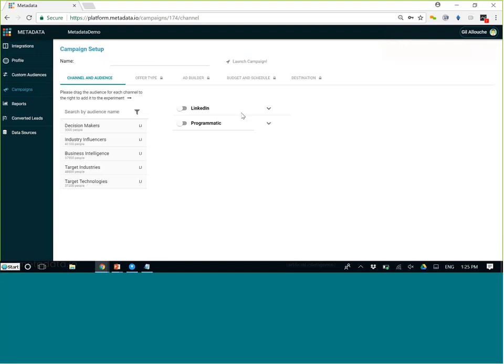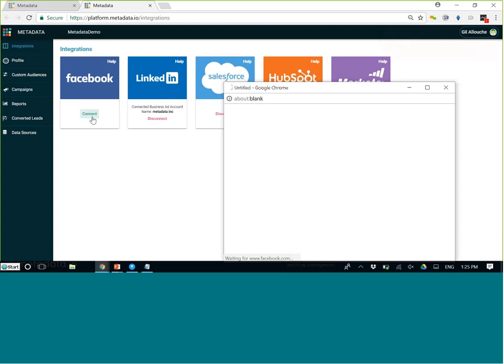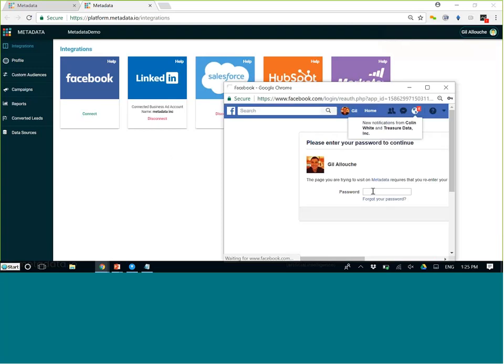Okay. Now you can see that in this particular campaign, I can enable LinkedIn and programmatic. This probably showed why the error happened last time. Facebook is not yet enabled here. So let's just open it up just to make sure that we're accurate here. Facebook indeed is not connected, and that's the reason I cannot drag and drop audience there. So I can hit the connect button.